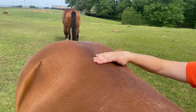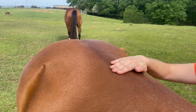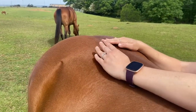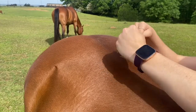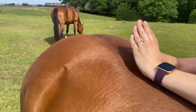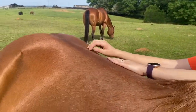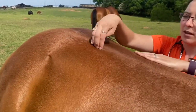When assessing a horse's crease down their back for body condition scoring, we want to look for a couple things. You can see Tula here is really flat. We also want to look for what's called a negative crease and a positive crease. A negative crease will be for a horse that is a lower body condition score and does not have fat deposition around the spinous process, versus a horse with a positive crease will actually have fat pockets on the sides of the spinous process.